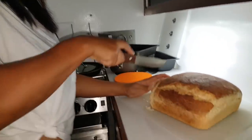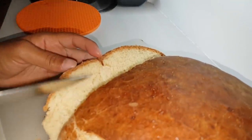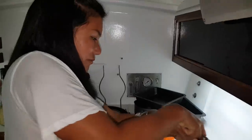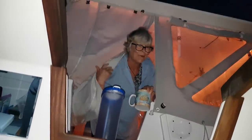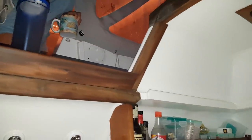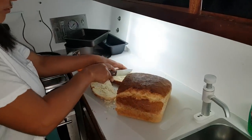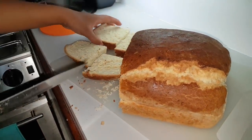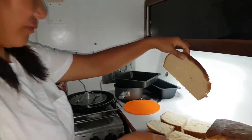What a beautiful risen loaf. Straight out of our little oven. Oh, wow, look at that. Everyone wants to have a slice. Absolutely. Butter. Look at that, honey, that's butter. Just perfect, cooked to perfection. Look at that, soft and fluffy. Is it still warm? Yeah. Oh yeah, fantastic.